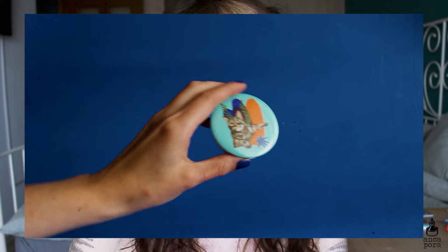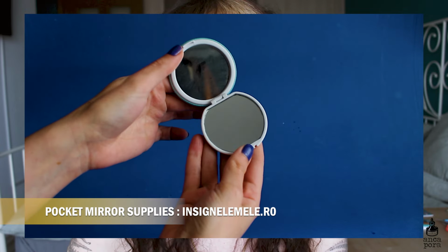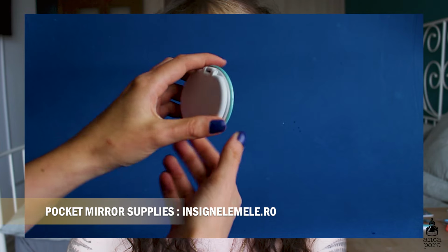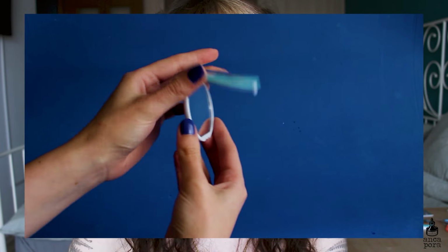Now I will get into some miscellaneous, I guess, categories. I've made some acrylic clips in the past for my Patreons. I think these were made in China as well. I don't remember the name of the supplier, but I will link it. And also I made pocket mirrors, which were made at Insignele Mele, I think it's called. And they make all sorts of button type products, from pins to bottle openers and pocket mirrors. This is the most recent one I made, which has a double-sided and it's kind of a compact mirror.